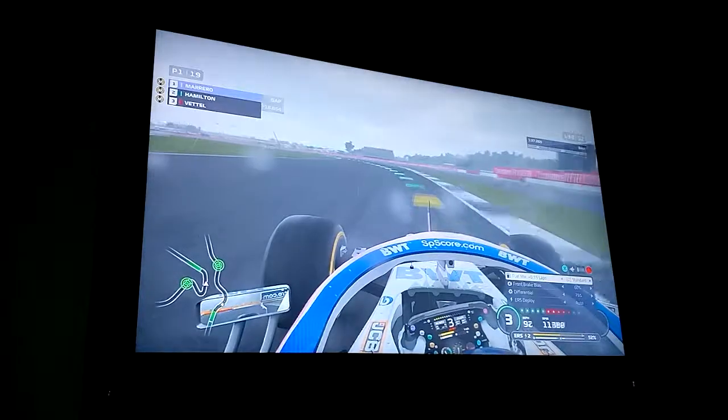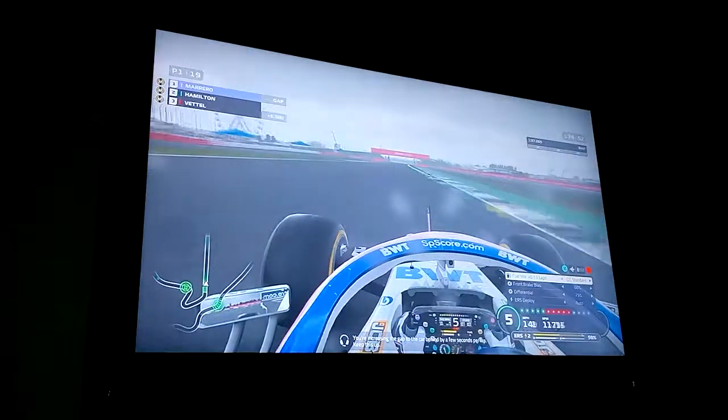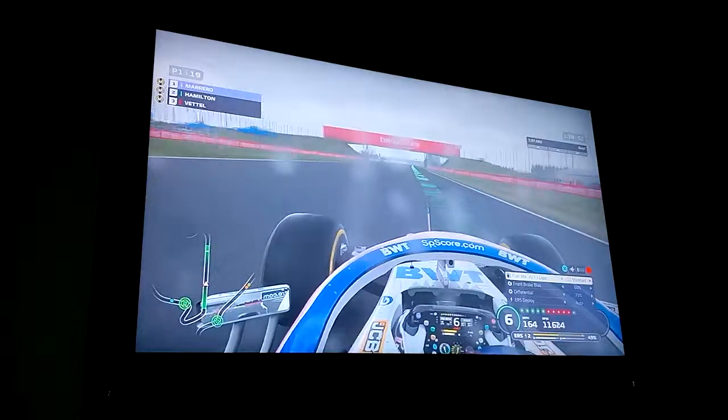Because the track is getting wetter out there, and I'm increasing the gap pretty well on Lewis Hamilton. And I think he's having all sorts of trouble with his medium tires in the wets.